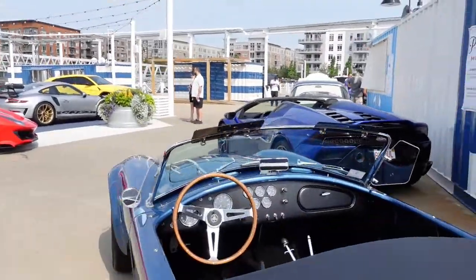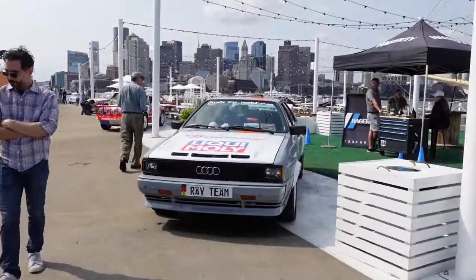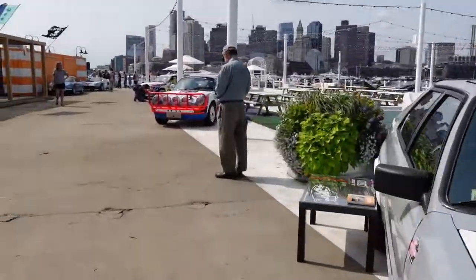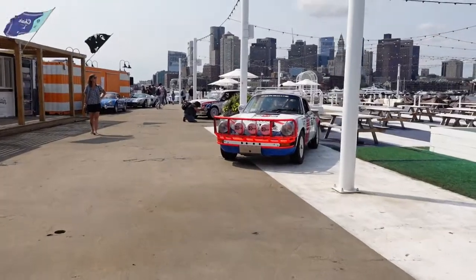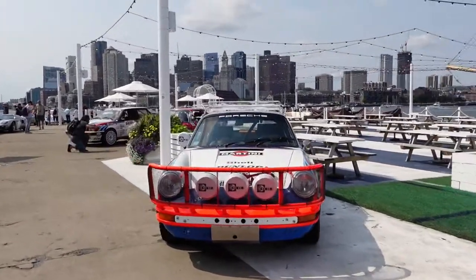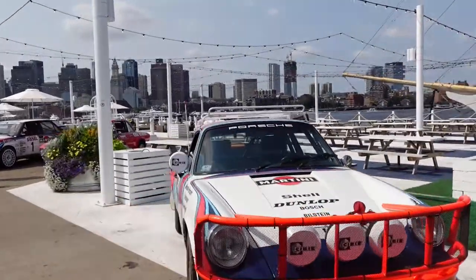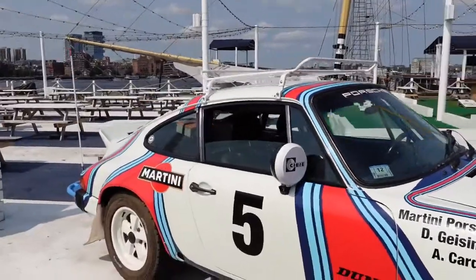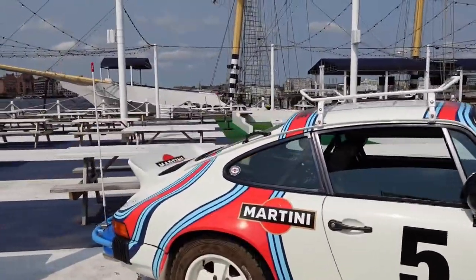There's the interior. You've seen this Audi before. This is a beautiful little Audi Quattro. Is the Porsche that Dave owns. This is a friend of mine's car. He absolutely has an amazing collection. This is one of the cars that he has his two today. This is a Safari tribute car. It's absolutely gorgeous.